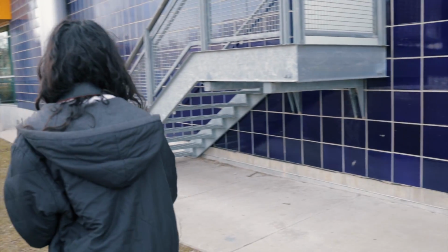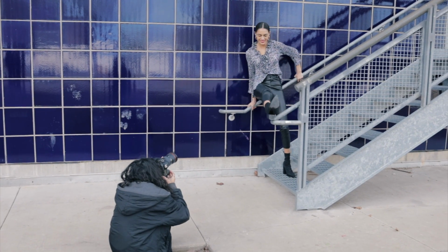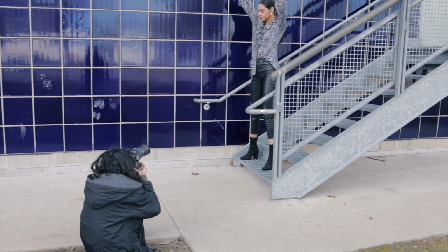Okay, let's try the stairs for a couple. I think this round she was a little bit more vocal, so I think she saw me maybe, and I don't know, maybe I inspired her because I'm very loud and I talk a lot and I'm always yelling and my mom yells at me for yelling.